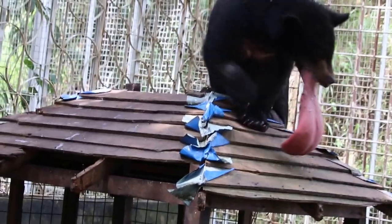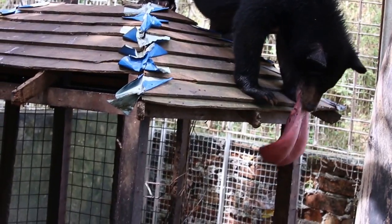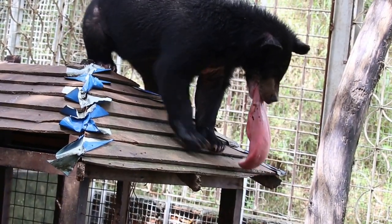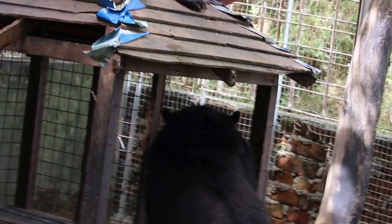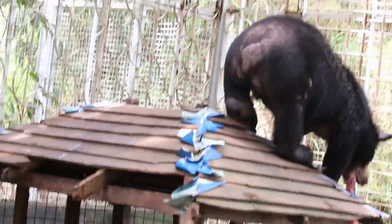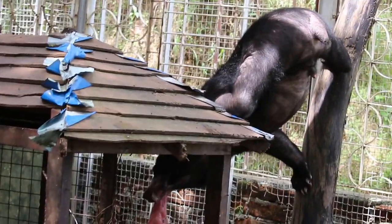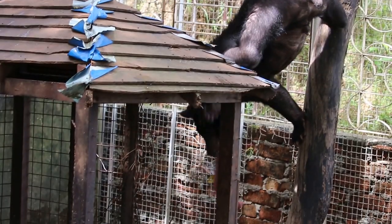So only this one. This fellow, I don't see him coming down. Unless he wants to leap down. You see the size difference? The normal brother is definitely almost double his weight. You can see the backside. Now you're coming down. Is he coming down? Yeah, he is.